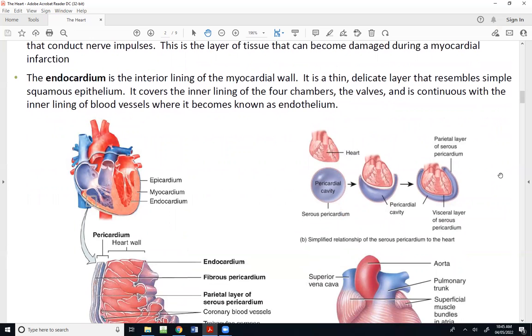Finally, on the inside of the heart is what we call the endocardium. We've seen that prefix endo several times this semester. It just means inner, in this case, inner part of the heart. It is a thin, delicate layer, resembles simple squamous epithelium. Remember, simple squamous is a single layer of flat plate-like cells.